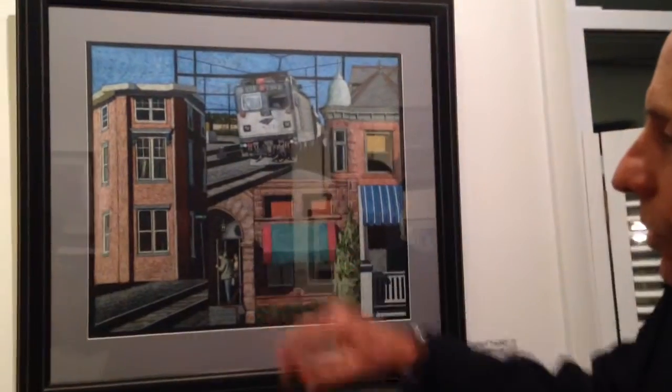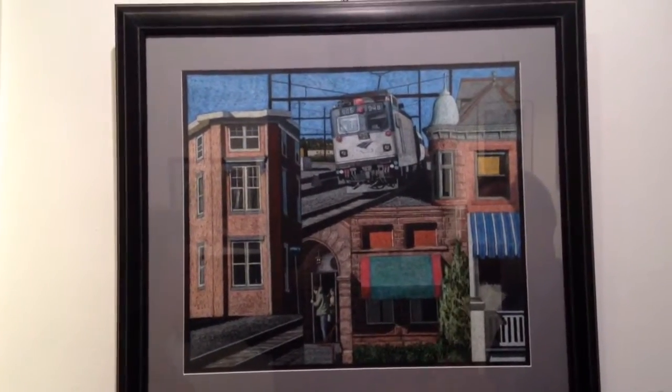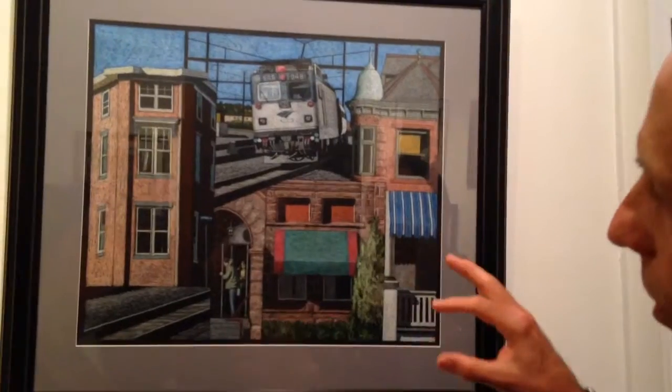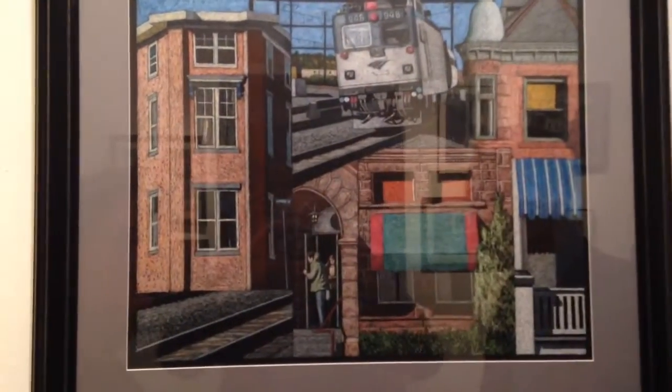This is, I guess, what you might call a deconstructed composition. It's composed of different parts of buildings. I take photographs, I take an X-Acto knife and trim the photographs and select sections of photographs that I like, and then I place them together in a collage-like composition, project it onto the paper, and then apply the color.